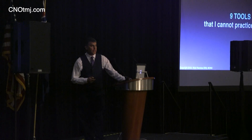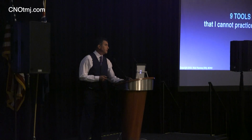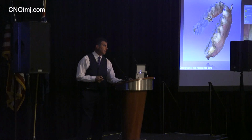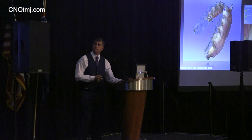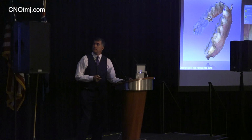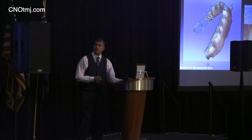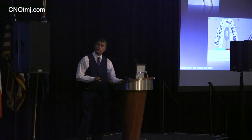All right. So, 9 tools that I can't practice without. This gives everyone an idea of what it is that I do every day. I'm really big into CAD/CAM, have been long before it was fashionable, about 12 years now. 40 micron tolerances, notice the number. I don't have to send off to a lab and have aberrations, distortions, impressions, and what have you. If you really know what you're doing with CAD/CAM tech, you can replicate what it is you need to replicate. We put a number to it.